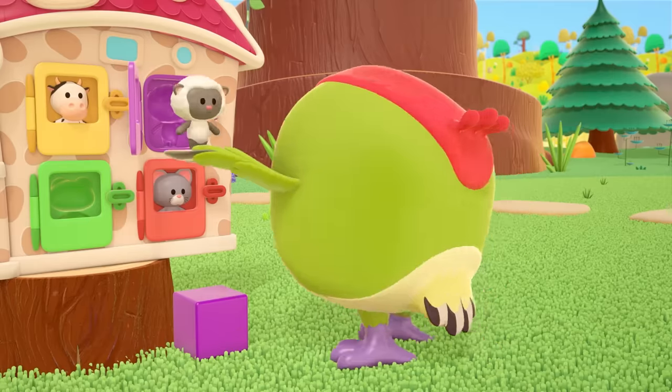That's a real ladybug. Wait, Peck Peck. She's a nice bug. Hop Hop, what are you up to? The toy ladybug is going down the slide. Shall we play again?